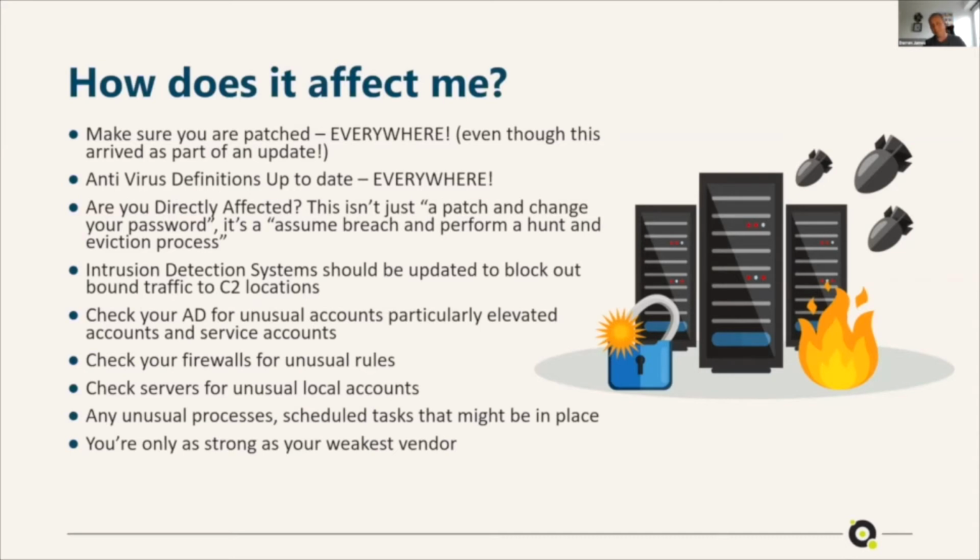Antivirus definitions, you know, we're always playing catch up to malware and hackers. There are always new forms of virus and malware coming out, but we still do need to maintain a higher level of awareness when it comes to antivirus definitions and making sure that they're up to date.